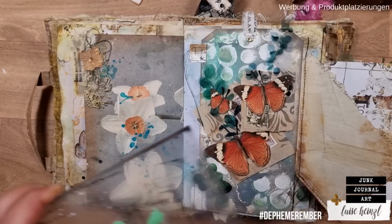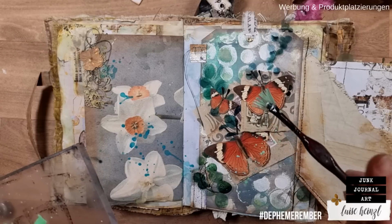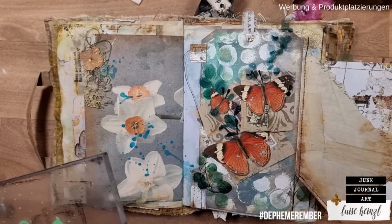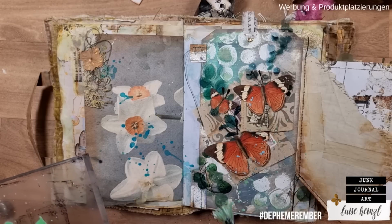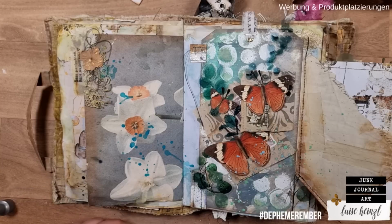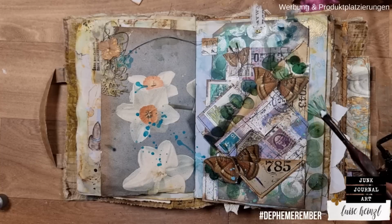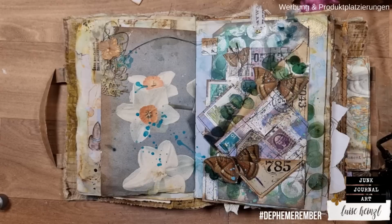And now let's add some finishing touches to the project. But I have a little quick tip for you. Don't do it like I'm doing it here, because here you can see me splattering some oxide ink mixed with water to my butterflies and to the rest of the project. And since I had printed the butterflies from my printable to matte photo paper, the oxide ink is reacting with that paper, and it comes out not in the color that I've chosen. It's not turquoise like the cracked pistachio color is, but it turned out into a really grayish blue. I was not so happy with that.